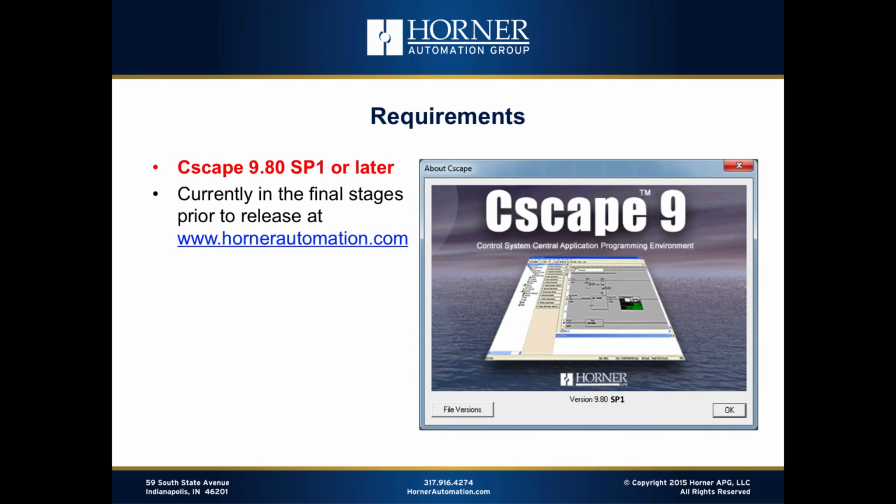Now, one of the real advantages that we have at Horner is that we have one software package for our entire product line, multiple product lines, in fact. Most of our competitors have a different software package for different major product lines. So they might have 3 or 4 different programming packages depending on the product you're using. And if you want to move from one product to another, you may very well have to use a completely different software package, and you might have to start over again completely in your application. That's never the case at Horner.